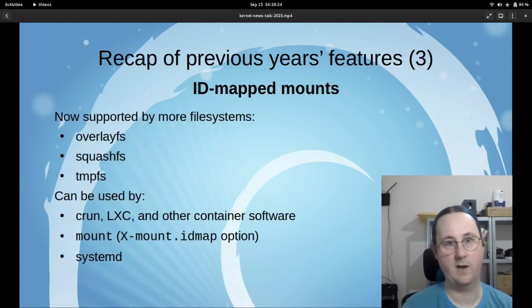And finally, ID map mounts. These are a feature of the file system core that allows a single file system to be exposed in multiple user namespaces and have owner user IDs and group IDs look right in each of those user namespaces. And that's quite useful for container systems.